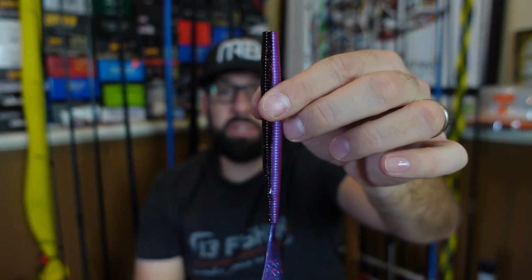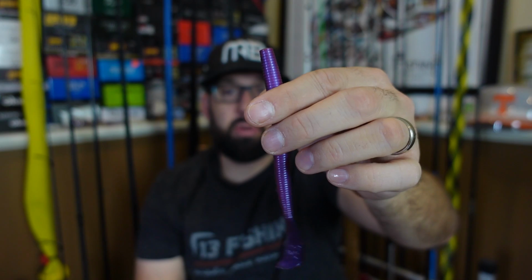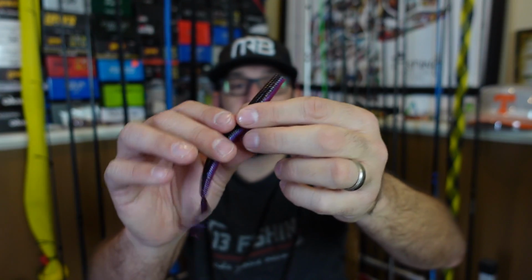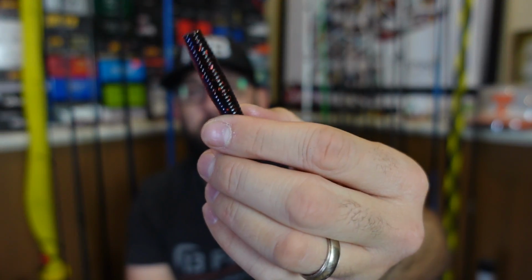Now you can flip and pitch this around like a stick bait on like a little 1/8 ounce tungsten weight up shallow. I just had a 3/8 ounce weight. We were flipping and pitching around anywhere from 6 to 10 feet of water around wood, and this absolutely killed for it. I'm glad that Strike King brought this color back, Tequila Sunrise, and there's an orange flake. They've added an orange flake to it, which I don't mind, looks cool.